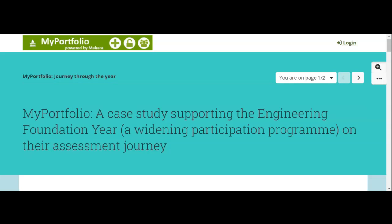We were using it because the brand new engineering foundation year, which launched in September of last year, was using it as their main assessment piece. So throughout the whole year, the foundation year students would gather their portfolio, put it all together, and then submit it through my portfolio. But what we found is none of us had actually used it before. So the module leads, the program leads, they hadn't actually used this assessment tool. So we were sort of like, great, we're a brand new program, brand new students, and we've not used this tool before. So I spent the past 12 months learning how to use it.